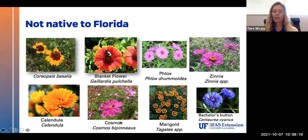Zinnias and cosmos, they're both native to Mexico, and so they can't take the cold climate like January weather in Florida, but you can plant them now and get flowers throughout a cold snap and then plant them again in the spring. And these are just one of the tried and true good bloomers in our garden, very easy to grow.